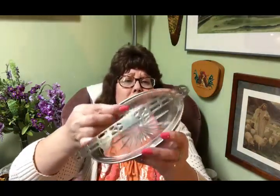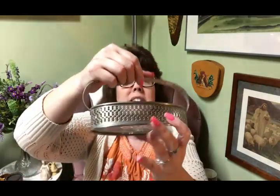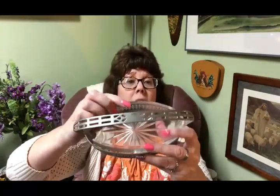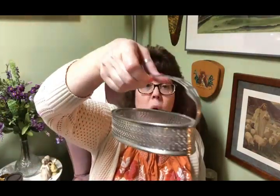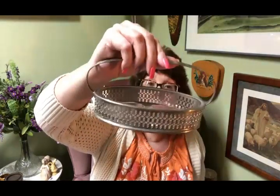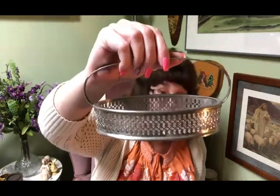And I saw this cute little serving, they called it a server. I don't know what, maybe for olives or something. But I really liked it because it is metal, and then it's got the little glass dish on the inside. I could actually use this to serve things in, and I might at some point, but I just thought it was really neat. I'm looking for smaller items to fit on shelves, and so I just picked this thing up because I thought it was neat and different, and it met two of the criteria with having the glass and the metal, and I paid $7.